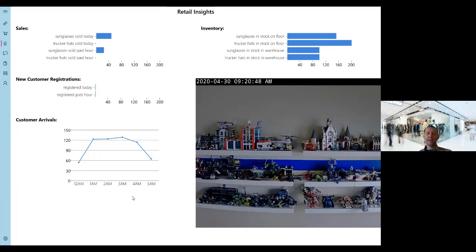Please notice that this particular data for this demo is being simulated because I don't have many people coming in and out of the room where I am. So the customer arrivals right now, as you see, is simulated data, but in a production setting it would have the real-time view of people coming in and out of the store based on cameras. And then on the top right corner, we have the inventory summary.